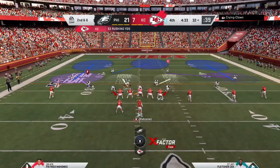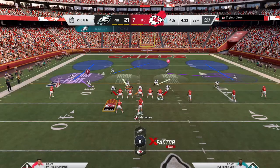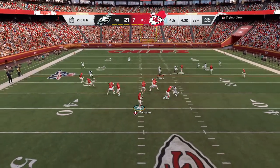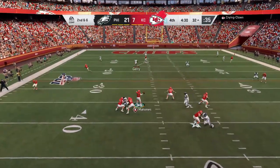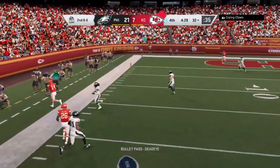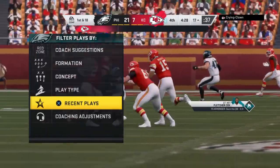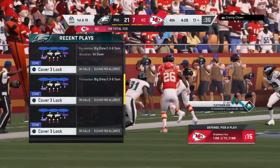The Chiefs now going to use the first of their timeouts. That'll leave them with 2 remaining. We'll be back after this. To throw on 2nd and 6, Mahomes. And this is caught by Watkins. And they'll have it in the red zone before he crosses over out of bounds.